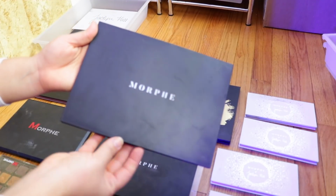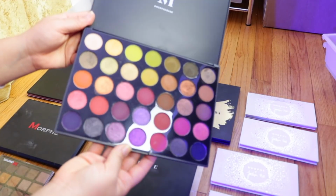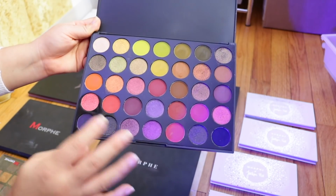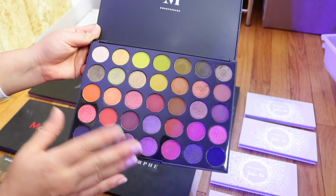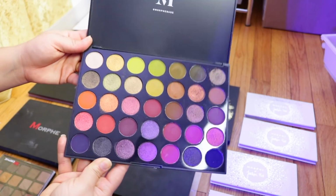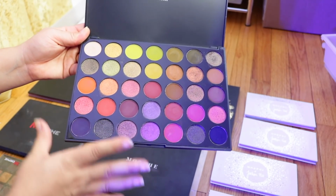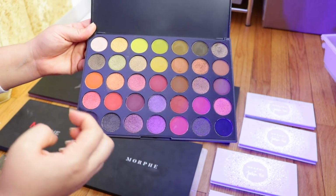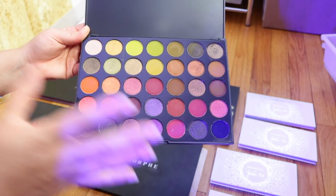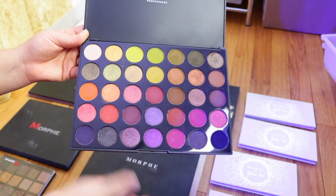Next, we have the 35M eyeshadow palette, and look at these beautiful shades, you guys. I do have a review on this palette if you guys are interested. They are quite patchy. I feel like the Morphe shadows now are not the same as they used to be, honestly. I'm not sure what's happening to Morphe, but these eyeshadows are not the best, but the colors are just so stunning. I don't have any greens like these, so I'm definitely gonna keep that one just because of that, and I know how to work with it.